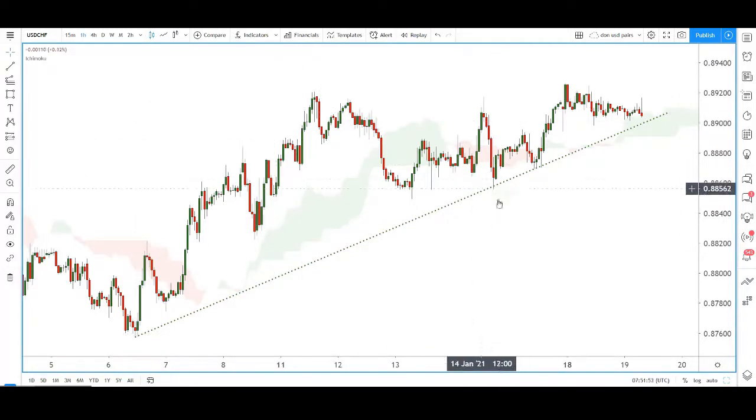Price came back down, tested the trend line once, but failed to break below it and pushed back up. It came down again to test the trend line once more, and again it failed to break below it, pushing all the way back up to here. So now price is sort of trading sideways. It's sort of correcting itself slightly.